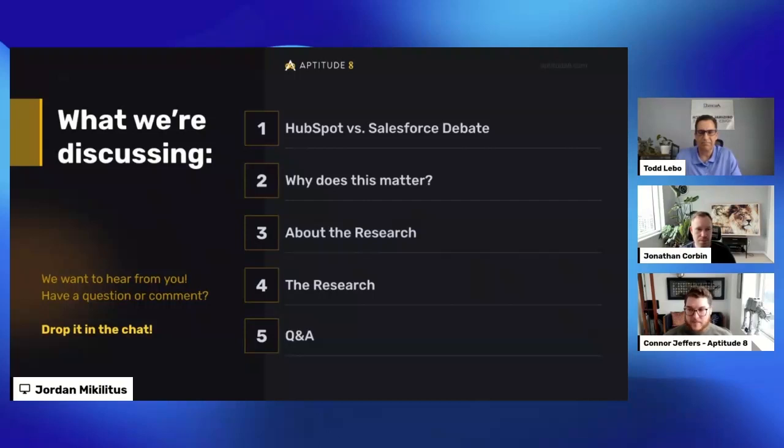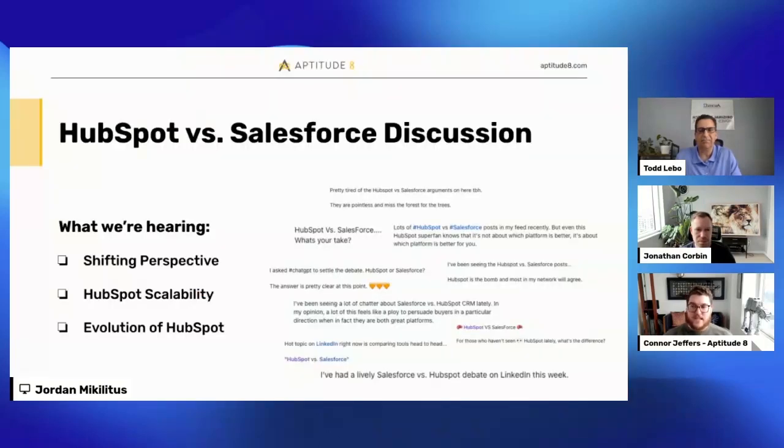Let's start at the top with where this conversation is. We are seeing HubSpot and Salesforce. I'm seeing it in communities. I'm seeing it on LinkedIn. I'm seeing long LinkedIn thought leadership posts from folks about how and why they should evaluate these tools. And what we're seeing is the perspective is really changing in the market at large.